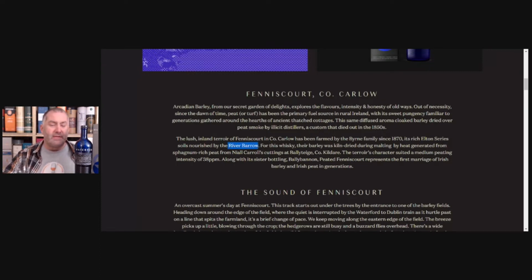And for this whiskey, this is the thing we need to understand. Their barley, all right, that was grown in Ireland. It was kiln dried during the malting in Scotland by heat generated from, and now we have sphagnum rich peat from Neil Carroll's cutting in County Kildare. Now they took the peat, they took the barley, they sent it over to Scotland. All right, and therefore the terroir's character suited a medium peating intensity of 38 ppm.